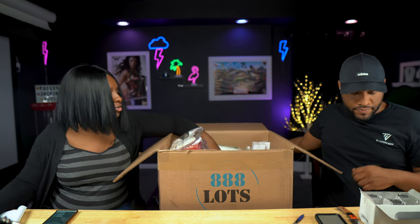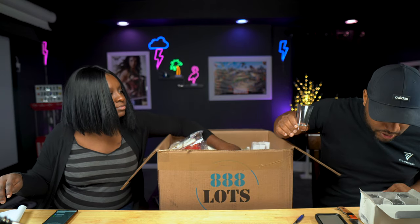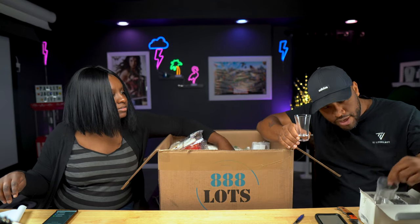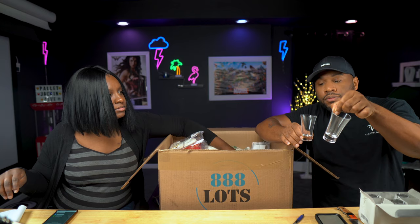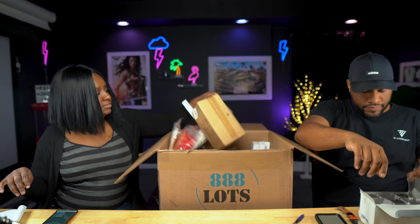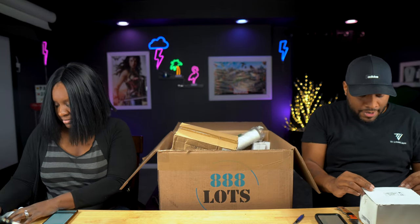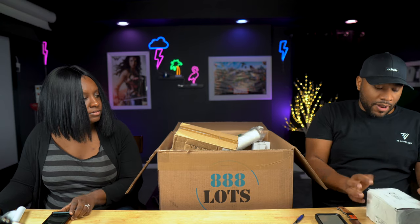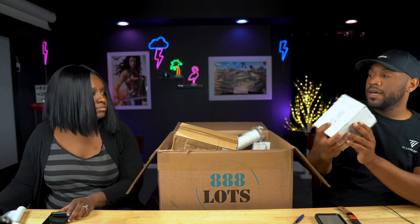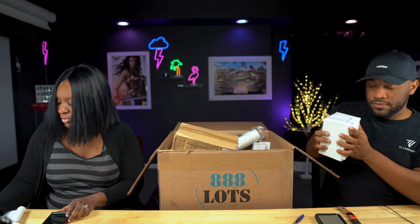All right, and then while you look that up, I'm going to show you these glasses. These are actually, ooh, none of them are broken. I can't believe it. But that one's got a little chip on it. These are like little shot glasses, I guess. They have a Chinese name all over them, so I'm probably not going to be able to find them. I'm just going to say we could probably sell these for $10 in store. Yeah. Something like that. Shot glasses? Yeah, shot glasses.